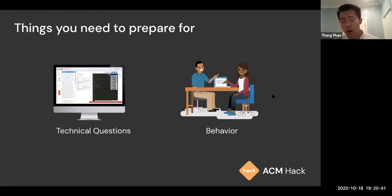On the other hand, you also got to prepare for the behavioral questions. It's just as important as the technical questions, and these can cover anything between questions about you and your experiences. You got to know your resume and all your projects inside and out, and how to answer sometimes those situational behavior questions, like tell me a time you worked in a team and it went well, or what are your strengths and weaknesses. So you also got to prepare for those.